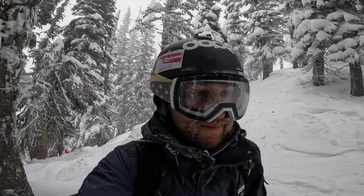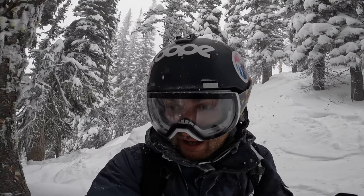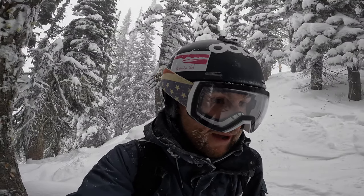The snow felt okay, but I just couldn't see any bit of terrain, even with my clear goggles. So I'm gonna stick down in the glades here in Ripper, because I think that's where it's gonna be best for viz.